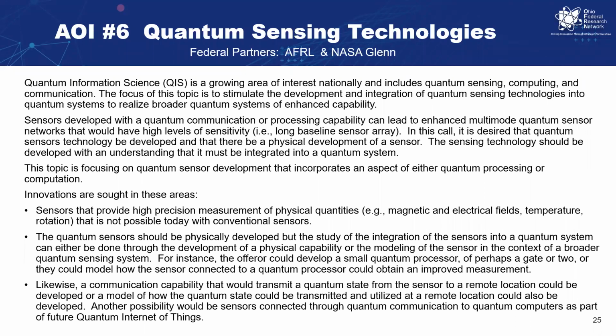So while we're looking for a sensor that can demonstrate high levels of sensitivity, and it could be a magnetic field sensor, electric field, temperature, it could be optical field, whatever. But we're also looking for a second aspect to it too, and that is either a minimal quantum processing study or a quantum communication study.